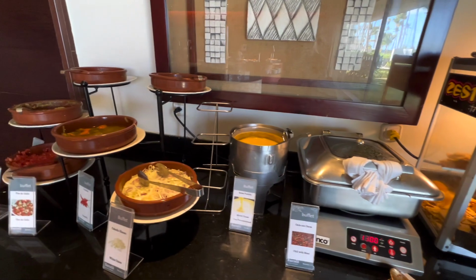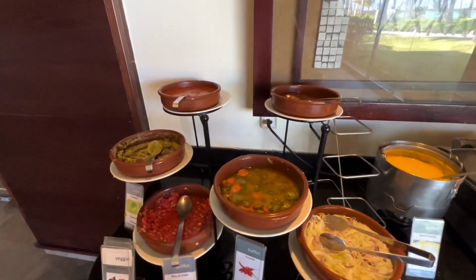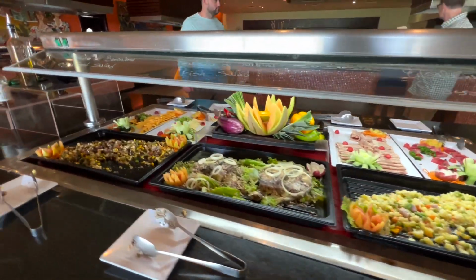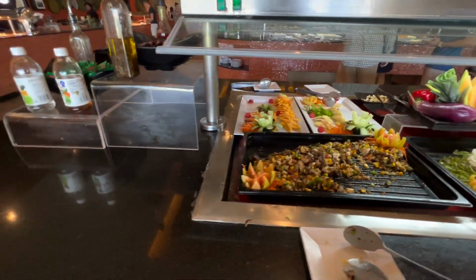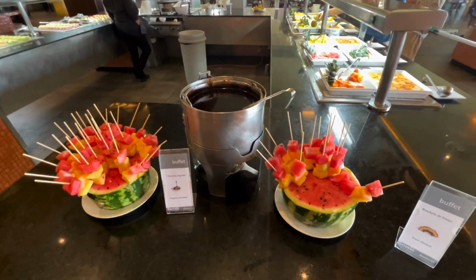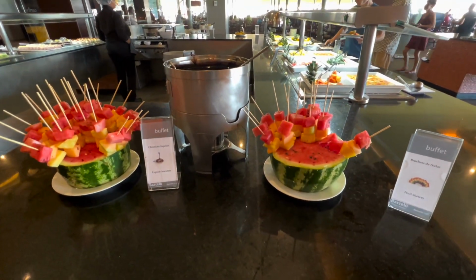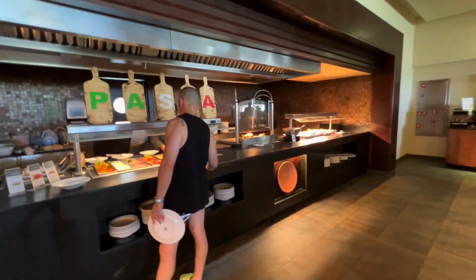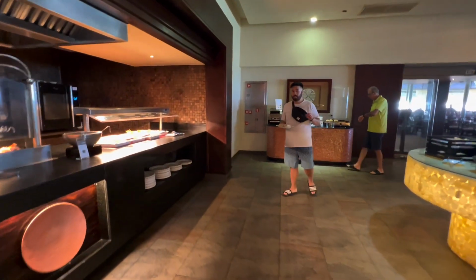They have 2 buffets, or I guess 4 buffets. They have 2 on the adult side and then 2 giant buffets on the palace side. We tried to stick to the adult side because it was just much quieter and not as chaotic, although there weren't as many options compared to the main side.